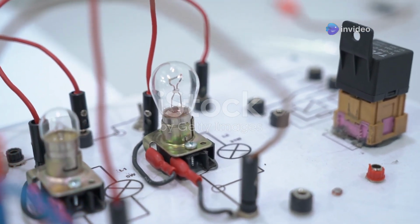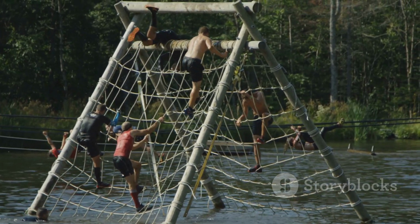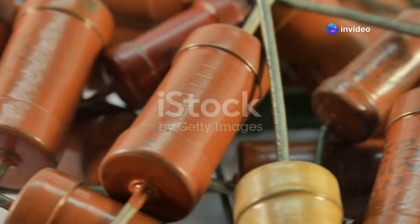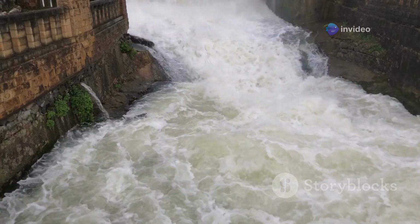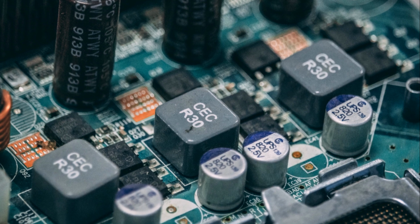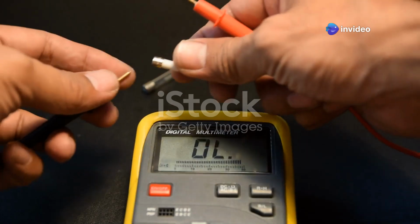Hold your horses, electrons. Just like those water park obstacles, there's resistance in the world of electricity. Resistance, represented by the letter R, is like the friction that slows down the flow of electrons. Imagine a narrow section in a water slide. The water slows down as it squeezes through, right? Similarly, materials and components in an electrical circuit can resist the flow of electrons. This resistance is measured in ohms, symbolized by the Greek letter omega.